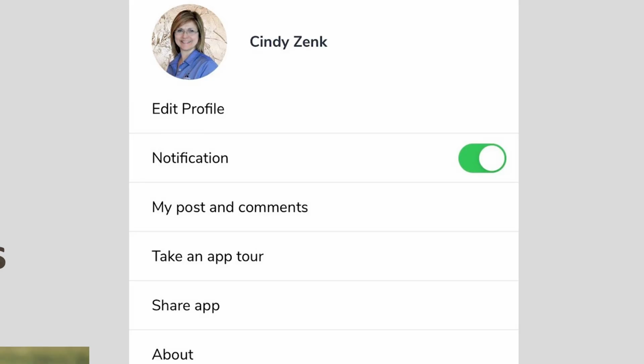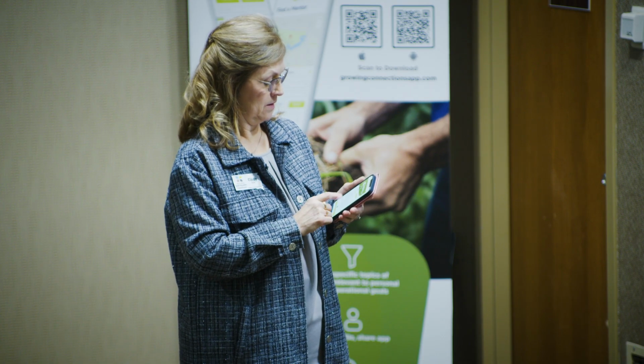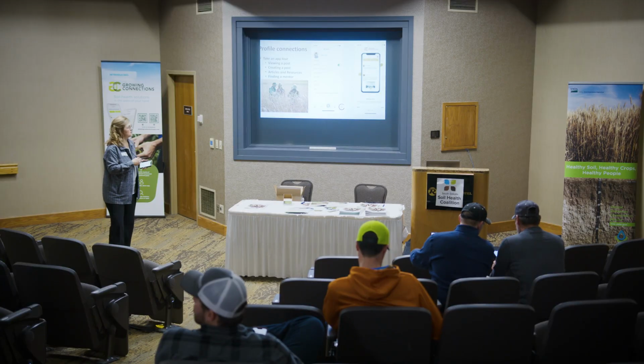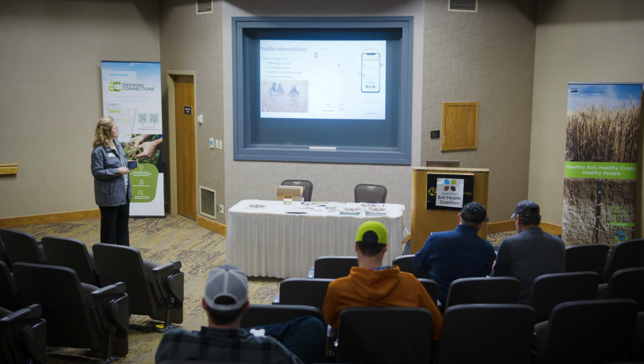Right below there, you can see take an app tour. So we're still on that profile page, and right below there it says the about. You can see notifications, and then it says take an app tour. There are different screens that will give you some directions so you know what each one of them is. You swipe through them and it gives you a little bit of a demonstration, so you can see what the app has the ability to do.